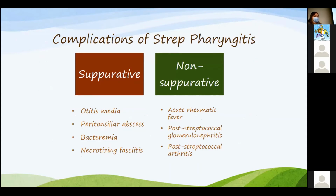All right. This is just a list of some of the complications that we can see from strep. Obviously, things like peritonsillar abscess if it's not treated, bacteremia, nephritis, fasciitis. But then we have the non-suppurative things like acute rheumatic fever, post-streptococcal glomerulonephritis, and post-streptococcal arthritis.